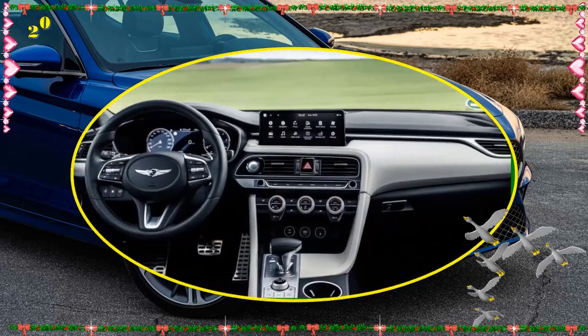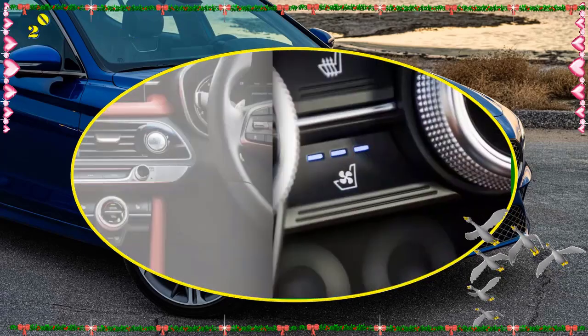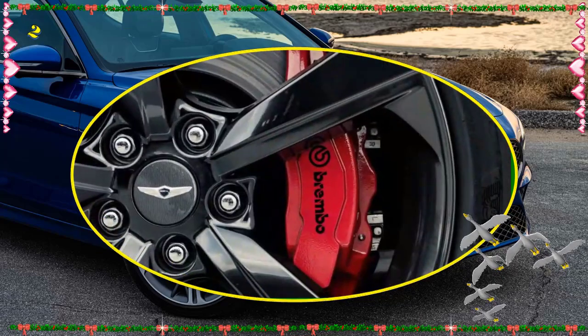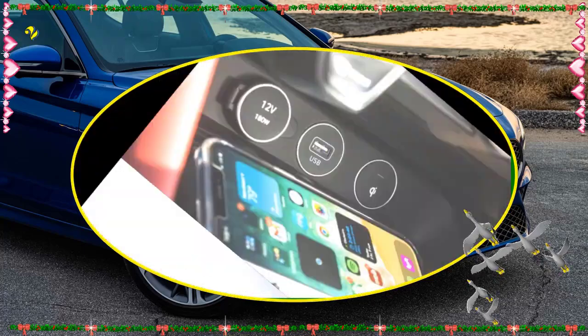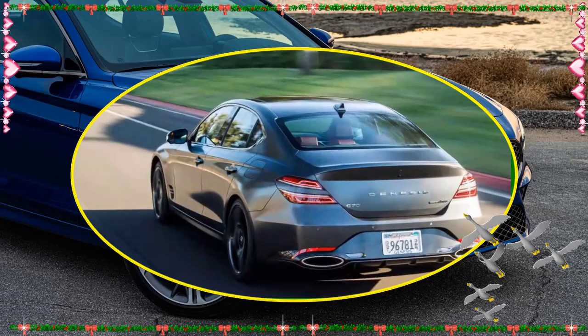3.3T Sport Advanced. This is essentially the 2.5T Sport Prestige model but equipped with the bigger twin turbocharged V6 engine and variable ratio steering, sport exhaust system, digital key capability, which allows you to use your smartphone as a key to enter and drive the vehicle.